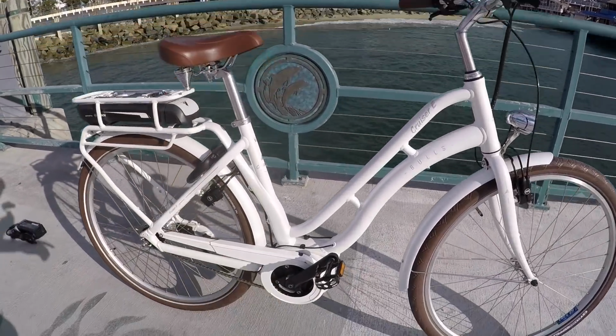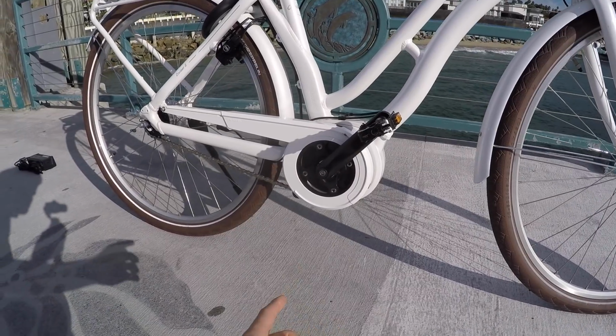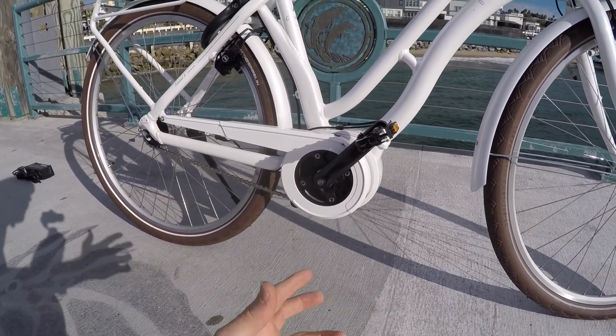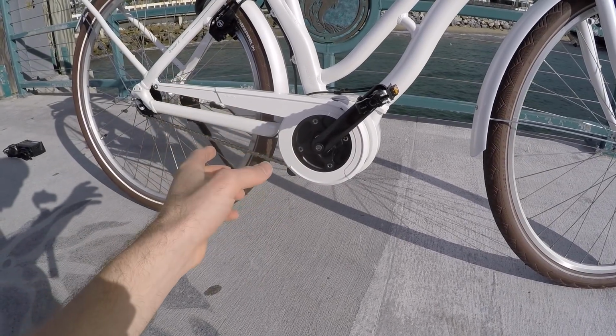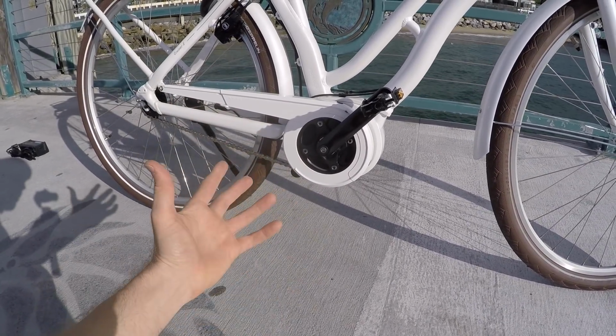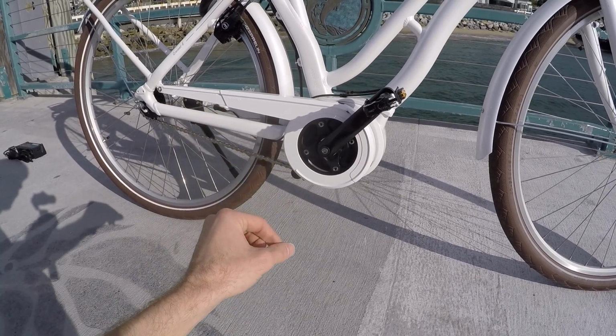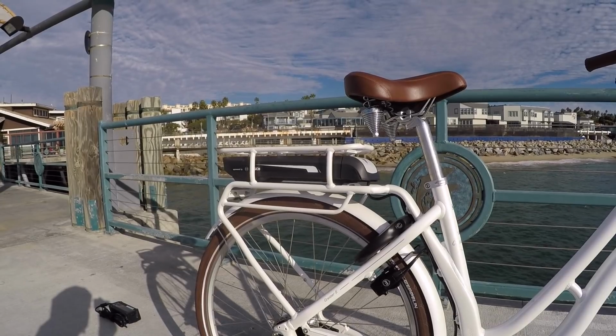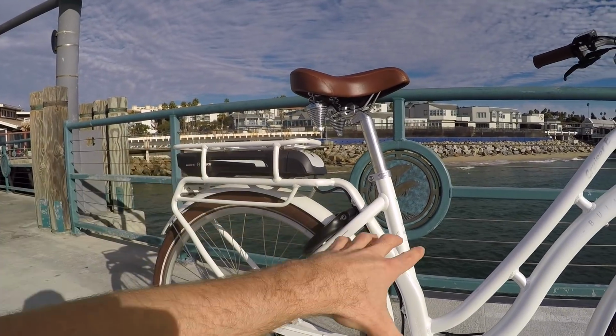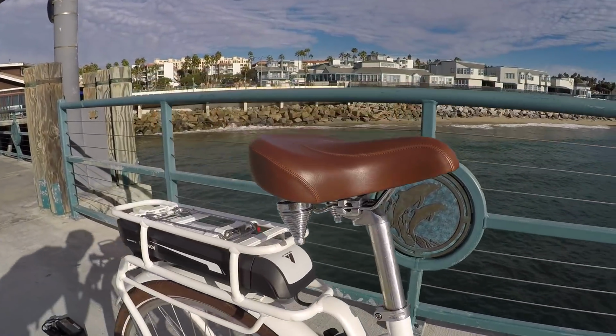But this motor, compared to the Performance Line motors, which weigh about 8.8 pounds, is 7.05 pounds. So it's significantly lighter, almost 2 pounds, and that's the Active Line Plus again. And then the battery pack up here is 6 pounds when you take it off versus about 5.8. So the rack-mounted batteries seem to be a little bit heavier.